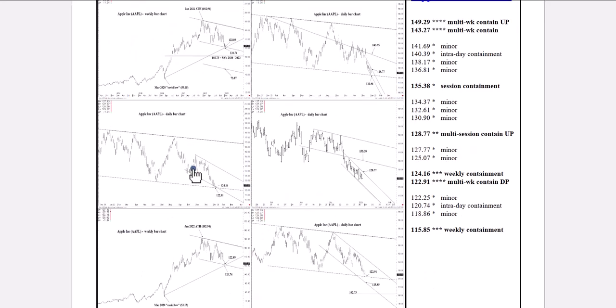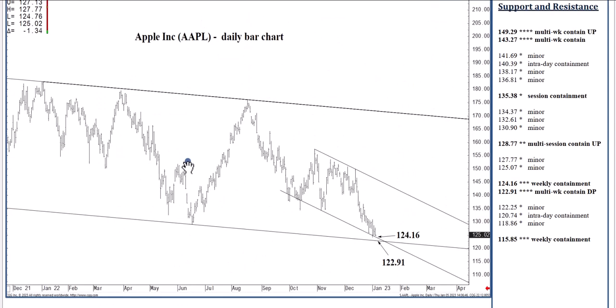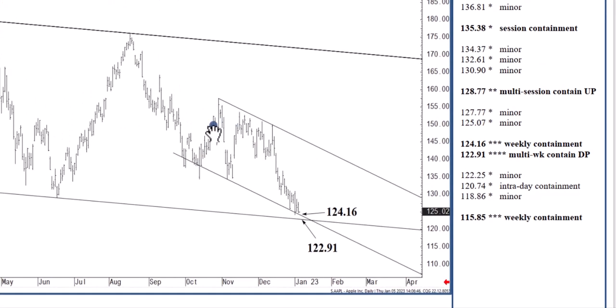So what chart? This is the daily chart. I'll show the weekly chart in a moment. This has been a targeted zone of support that I've been talking about since late October, when we started the daily Apple report, the second half of October. This low to mid 120s has been an objective. We've met the objective. We're still testing the objective. It is today, Friday, between 122.91 and 124.16 on the daily chart.